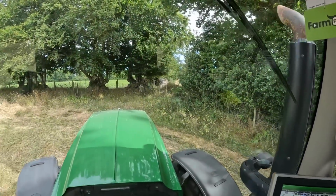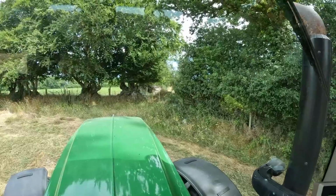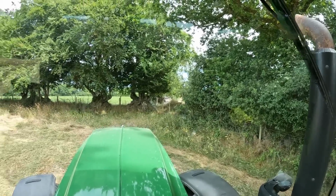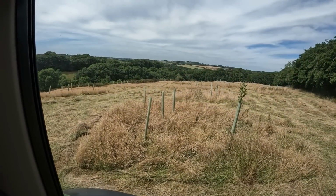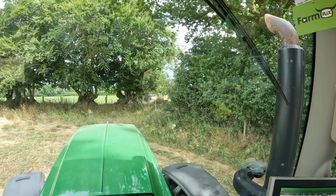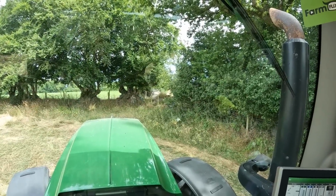I don't know if you can see ahead of me in the hedge there was a round bale. Now I don't know how that bale came to be there, but I've never actually noticed it before. I know there's one in the patch of gorse down the bottom of this field. We tried getting out with a handler last year, we couldn't reach it. But yeah, there's just a bale there that is in between two fences, so not really sure about that one.